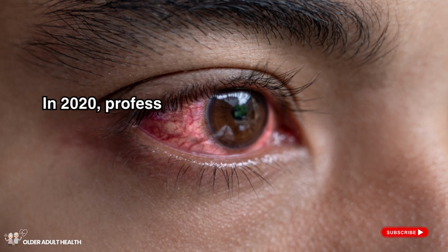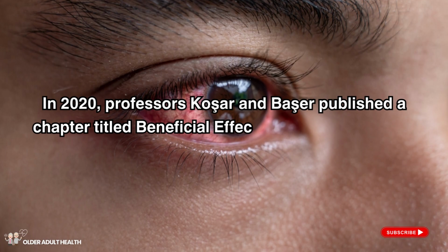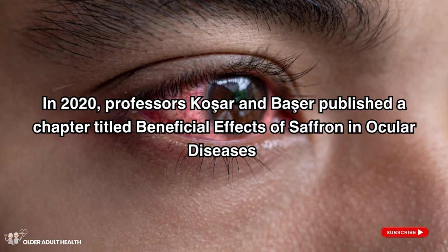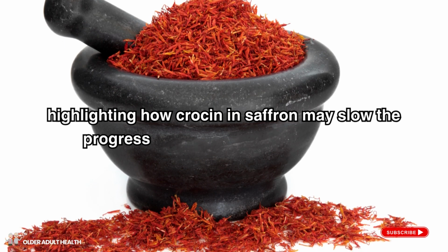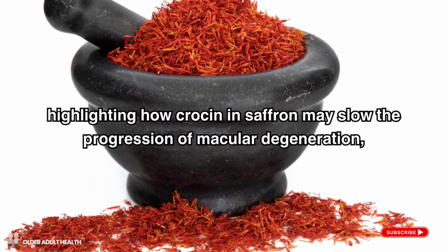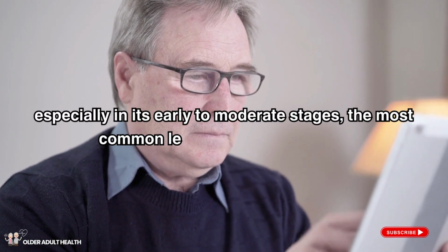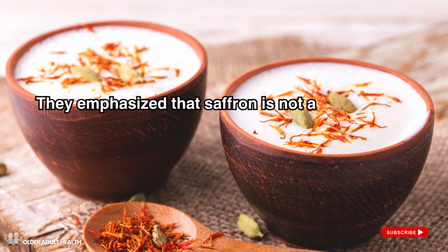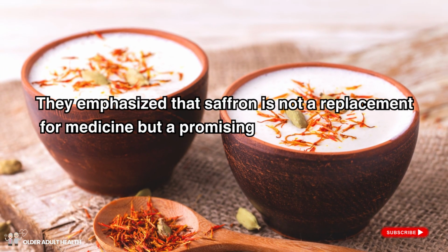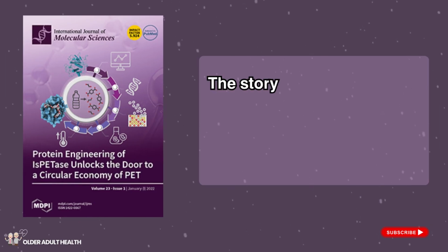In 2020, Professors Koshar and Bosher published a chapter titled Beneficial Effects of Saffron in Ocular Diseases, highlighting how crocin in saffron may slow the progression of macular degeneration, especially in its early to moderate stages, the most common levels in people over 60. They emphasize that saffron is not a replacement for medicine, but a promising natural ally for long-term retinal protection. The story doesn't stop there.